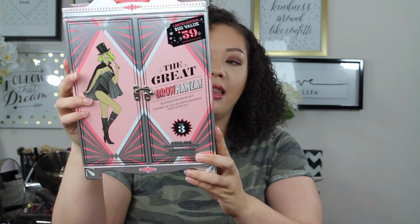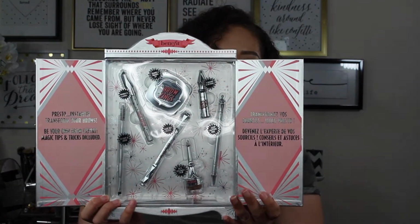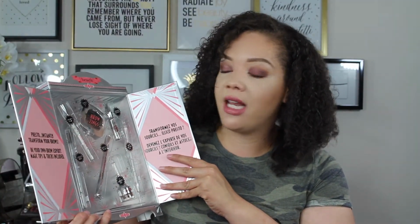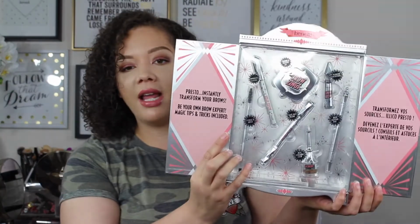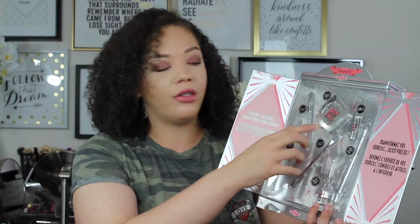So it looks like this. When you open it up, it has the super cute little clasp, and then it opens up kind of like a closet. And this is what it looks like when you open it. And then it says on this side, Presto, instantly transform your brows, be your own brow expert, magic tips and tricks included. So when you open it up, I think the display of this product is really great. And I have tried everything in here with the exception of the Browsing. And then it lets you know what everything is for in here.